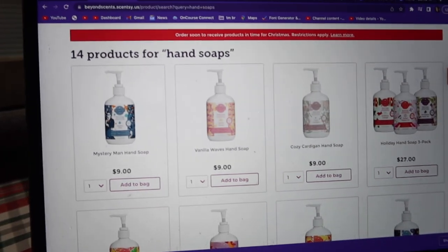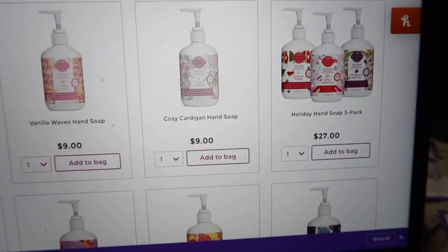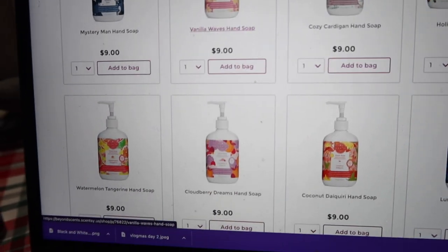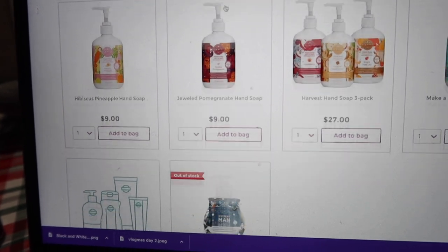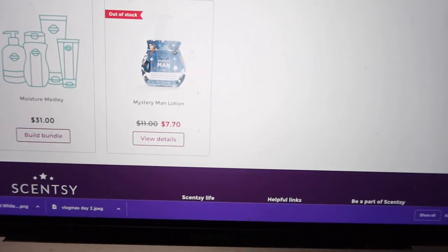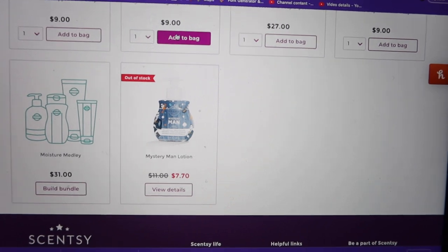Now for the hand soaps by itself, you can get the Holiday Hand Soap 3-pack for $27. That's almost the same amount as the box itself. But if you want to buy it separate, you can get one of these regular hand soaps for like $9. Plus, don't forget about the tax as well. So $30 plus tax. So $24 for the Bitty Buddies plus the $9, we are already at $32, I believe. So we are already over my $30 limit.